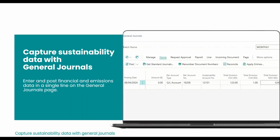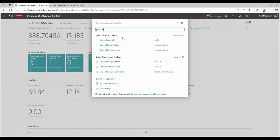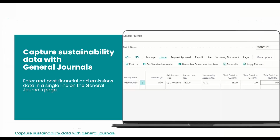You can also capture sustainability data with general journals. This is simply a time saver where, if you're working within a general journal and you know what the total emissions are relating to a particular line that you're entering, you can enter that information directly onto the line. So if I go here, I can specify a sustainability account number in amongst all my normal fields on the general journal. So we've got the sustainability account number, the total emission of carbon dioxide in this case, not per unit, but just the total amount because it's a journal line. And again, when I post this, it will post automatically to the ledger in the background. I don't have to go separately to the sustainability journal to do my posting.